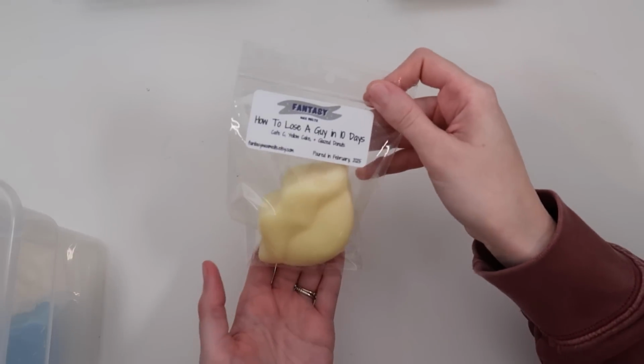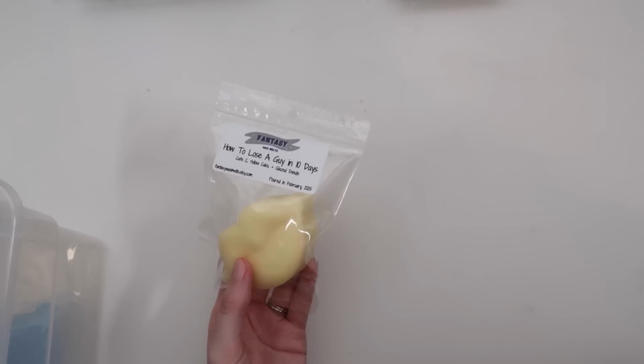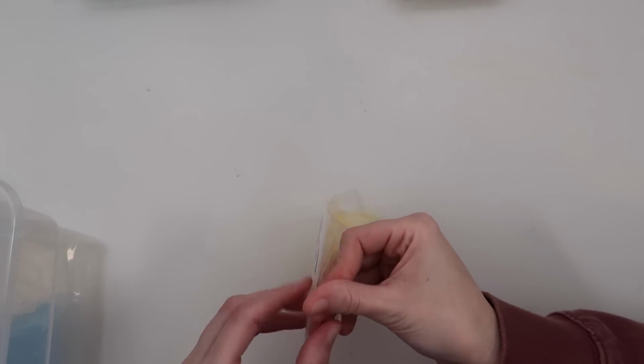At first we have How to Lose a Guy in 10 Days. I did a yellow pair of lips, or I guess yellow lips. I love How to Lose a Guy in 10 Days. I haven't watched that movie in such a long time, but it's one of my favorites. This is a blend of Cafe C, yellow cake, and glazed donuts. 3 incredible scent notes, 2 of which are core scents.